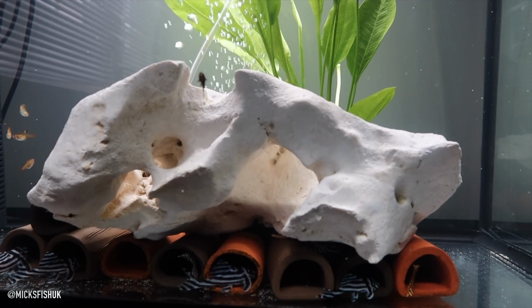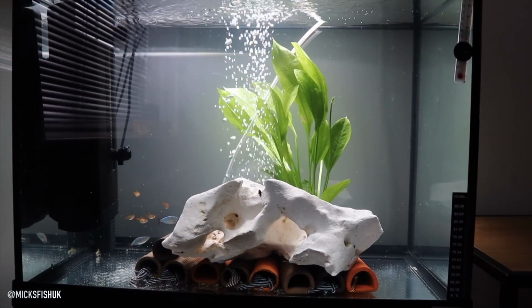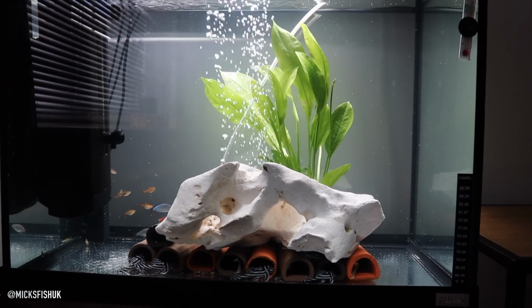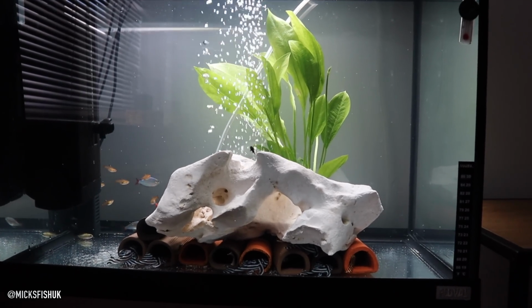The pair of commons I've got down there, there's so many more. I've had orange ones. I've had what is it, like Pleco or something? It's like an orange with like brown on it. Albinos. So just from your standard bristle noses, they spawn all different colours.